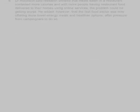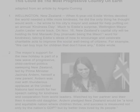Dr. Robinson said research showed that meals eaten in a restaurant contained more calories, and with more people having restaurant food delivered to their homes using online services, the problem could be getting worse. He added, however, that the fast food sector was now offering more lower-energy meals and healthier options, after pressure from campaigners to do so. Adapted from an article by Angela Cumming.